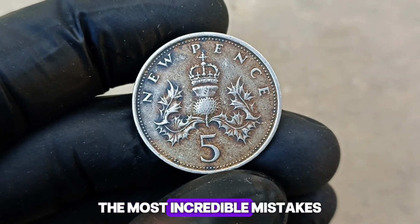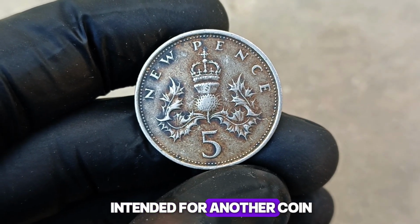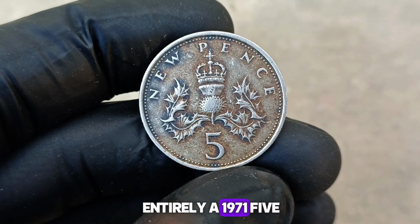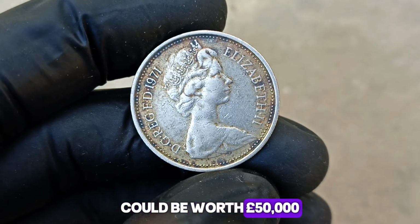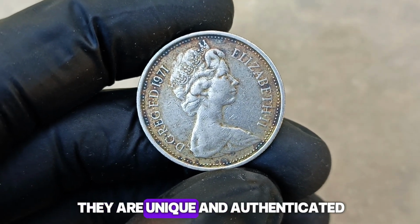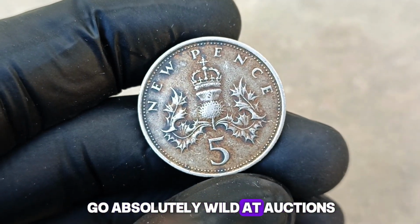The most incredible mistakes often involve the wrong planchette. This is when a coin is struck on a blank intended for another coin, or even another metal entirely. A 1971 5 new pence struck on the wrong planchette is exceptionally rare, and certain extreme examples could be worth £50,000 to £100,000, or even over if they are unique and authenticated. The rarity of these coins is what makes collectors go absolutely wild at auctions.